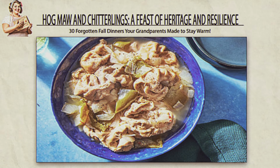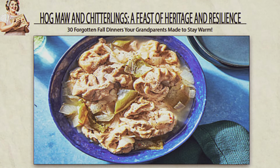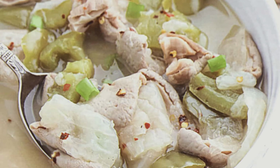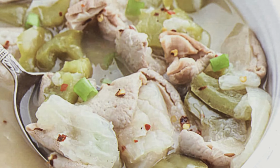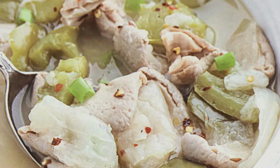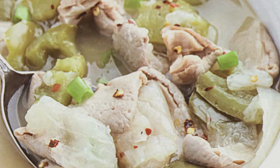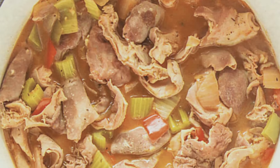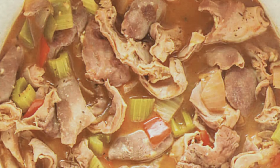Hog maw and chitterlings, a feast of heritage and resilience. Hog maw and chitterlings, two dishes that once defined frugality, creativity, and cultural pride in the American kitchen. To some, they were poor folks' food. To those who knew better, they were a celebration of skill and resourcefulness, a testament to making the most out of what the land or the master's leftovers provided.